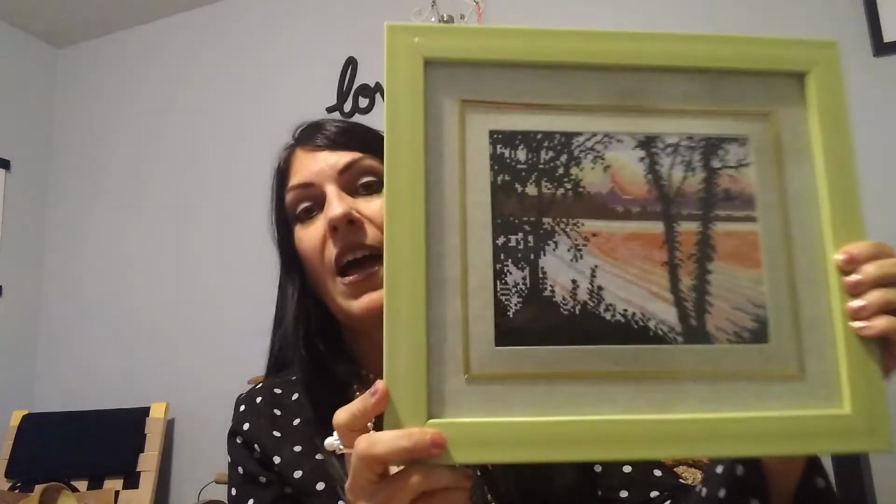The frames really are in pretty good shape. There's a few dings on them, but I think whoever made these and put these in the frames did a really good job. These are a little more modern pieces. I used to cross stitch myself, so obviously there are a little more modern designs, but they're still handmade and they're beautiful. I love that.